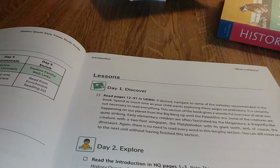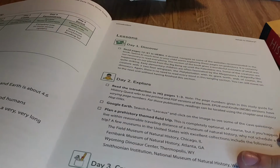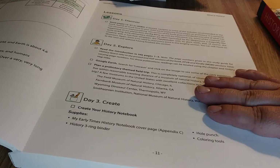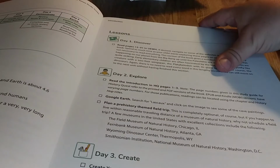So we don't even read this History Quest book until day 2. And then we read the introduction. And then we do a Google Earth search for Lascaux. That's cool. Plan a prehistory themed field trip. Plan a trip to a museum of natural history. Day 3, create your history notebook. So it looks like there's a page in the back of the book, Appendix C, that you would use to do that with.